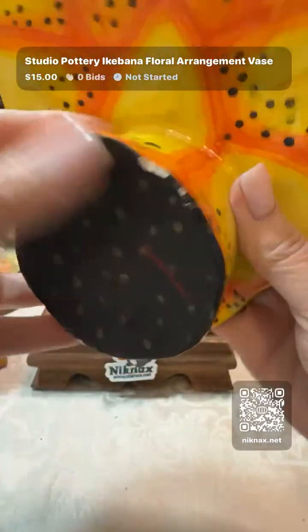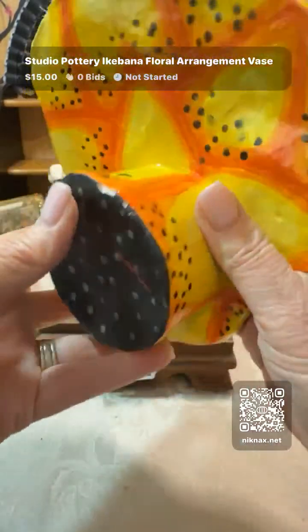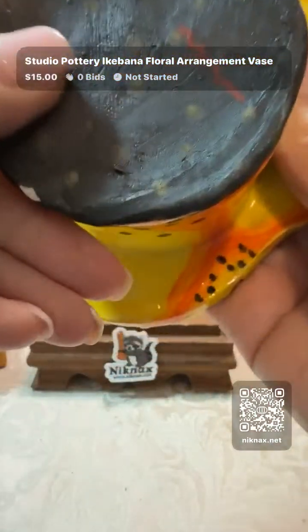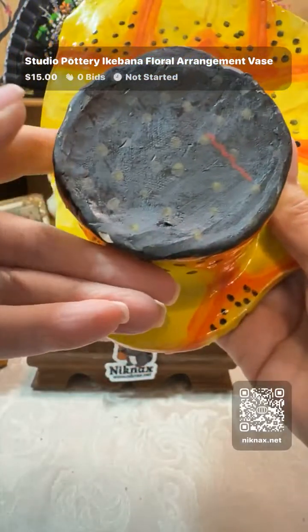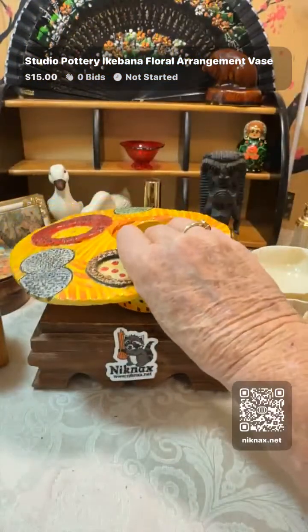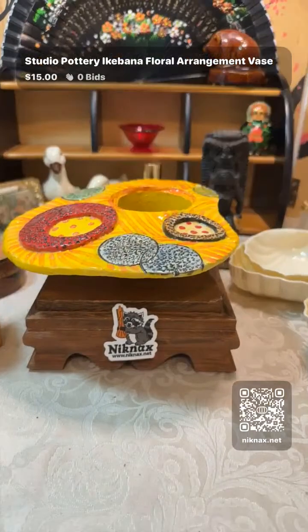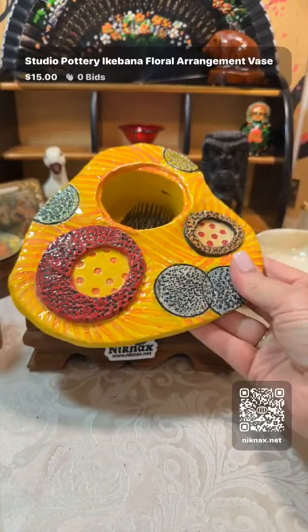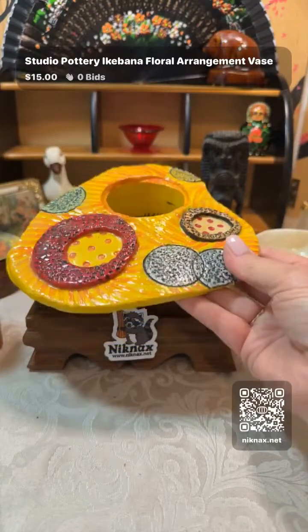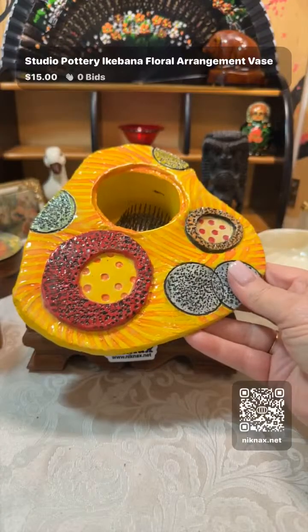Look at that. Here's the base. It's got one little chip there, but it's right at the bottom. And then it's all potted and zigzagged underneath. Even this, I don't think it's raku because I think it's just painted black. But isn't that amazing? It's going to start at 15 and it's running. Definitely another eye-catching item that you wouldn't see very often, or maybe not ever again.